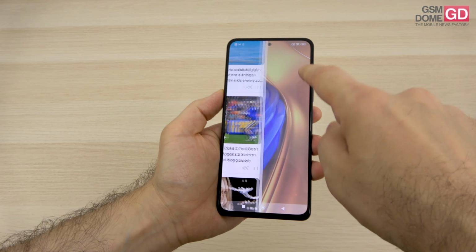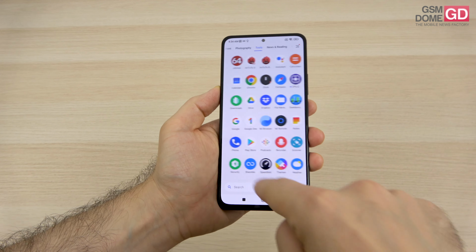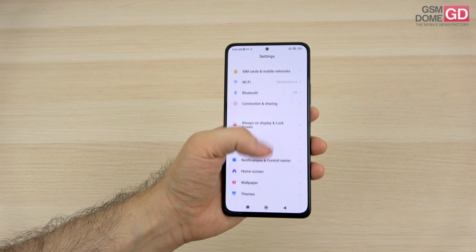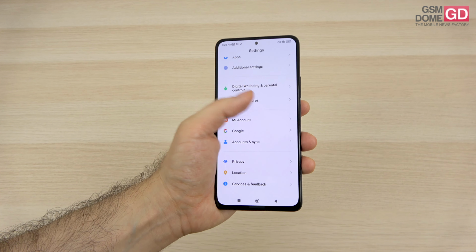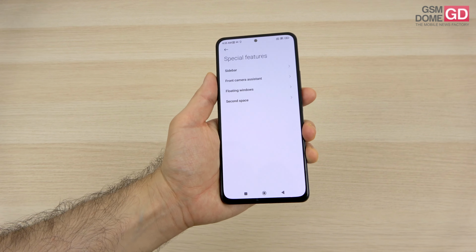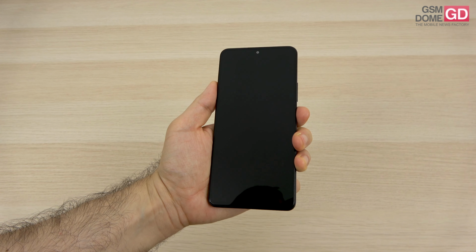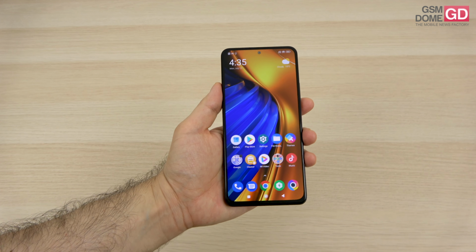We have the app drawer with the categories and all the typical settings you've seen on a Xiaomi phone, including always on display, passwords and security, digital well-being, and a bunch of special features, including a sidebar. For security, we're using the fingerprint scanner inside the power button, which is not very fast, but it's quite accurate, as you can see for yourself.